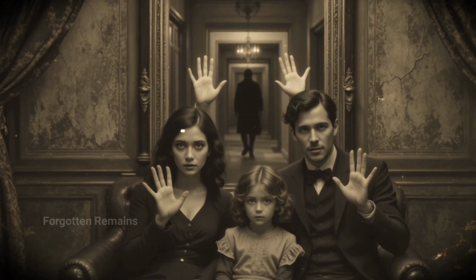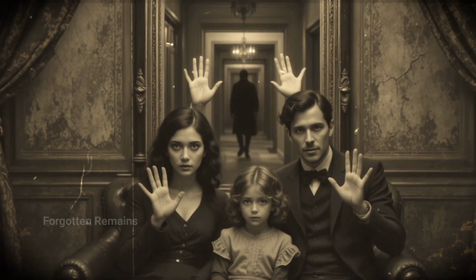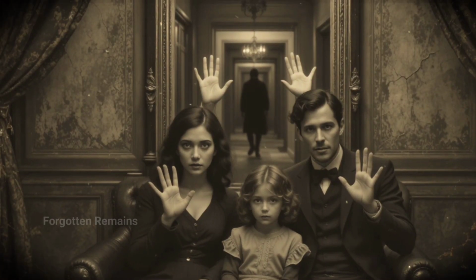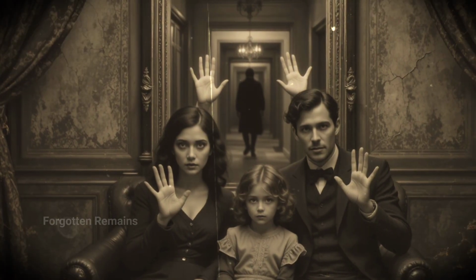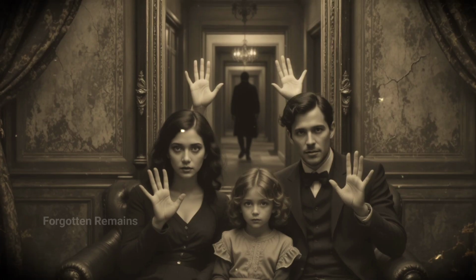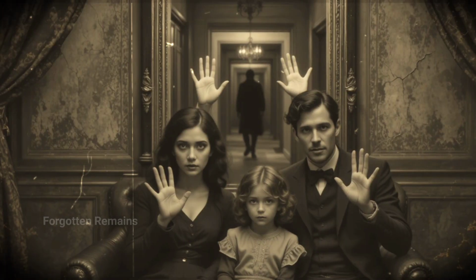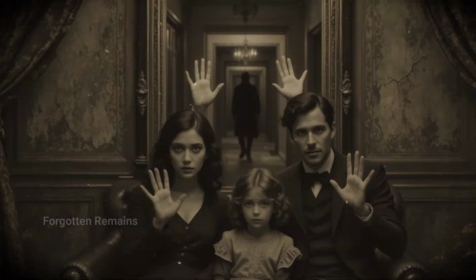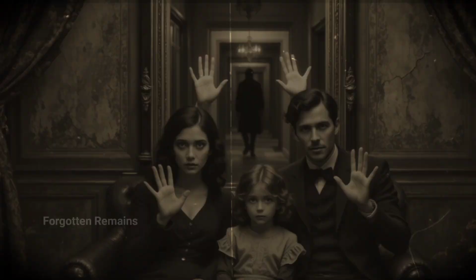That night, the neighbors heard screaming. Not loud, not frantic, controlled, like someone trying very hard not to be heard. By morning, the Carter house was silent, locked, undisturbed. The family was never seen again. No blood, no signs of struggle. No bodies, only mirrors. Every one of them cracked from the inside.